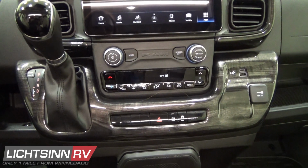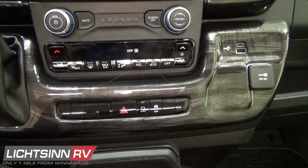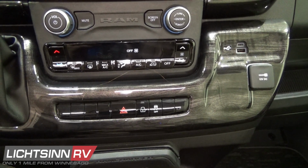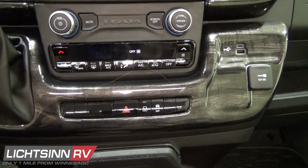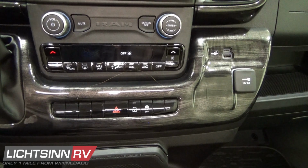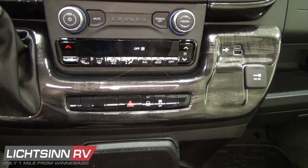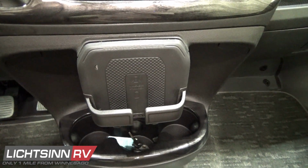Down below then you have hard button controls for the radio, including the heating, ventilation, and air conditioning system underneath that, controls for the hazard lamps, power door locks, and the ability to turn traction control on or off, for positraction if you are hung up in wintertime conditions. Although keep in mind this coach is front wheel drive. With the weight of the engine overhead, it provides great traction.